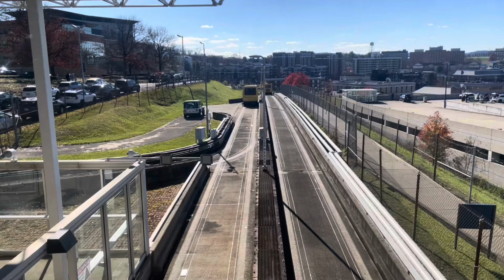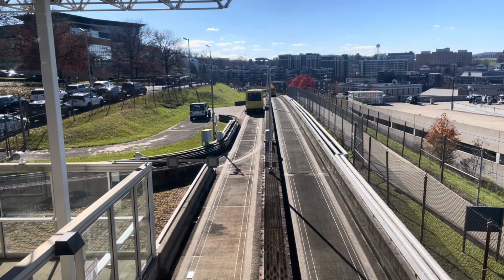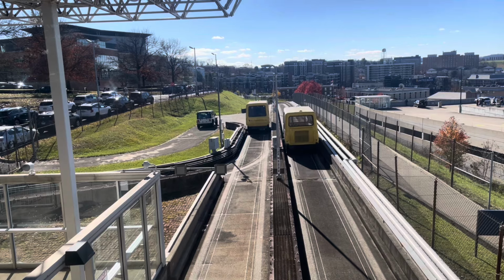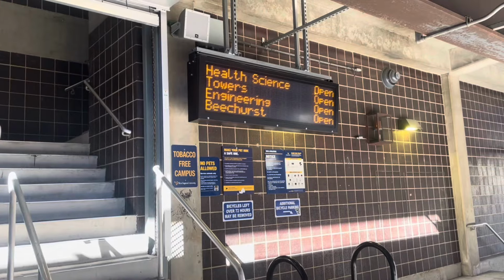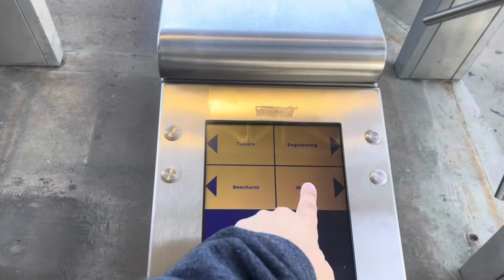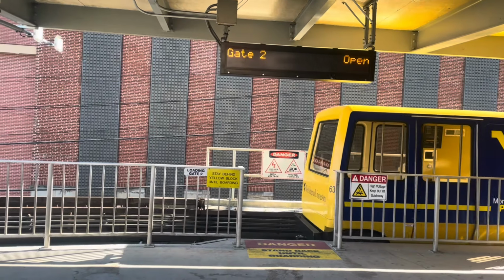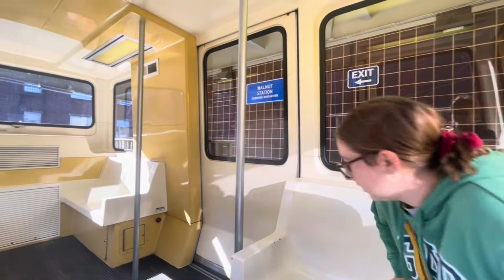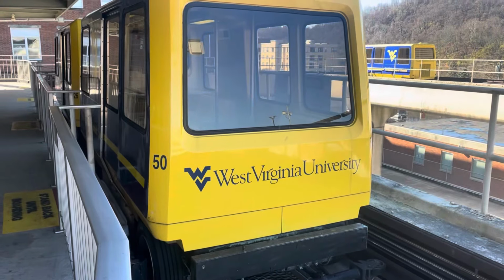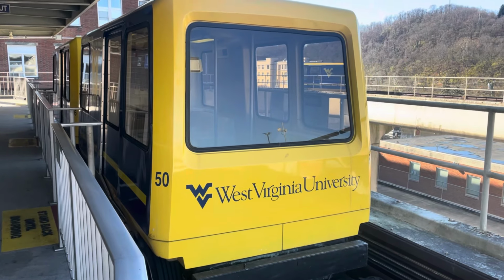PRT, is that like the pods in West Virginia? Exactly. If you go to Morgantown, you can experience the wonders of personal rapid transit. You show up at a station, and rather than getting on a regular train, you press a button indicating where you want to go to. A pod then shows up and takes you, just you, there, without stopping anywhere else. It's like a combination between a vertical elevator and a private limo service.